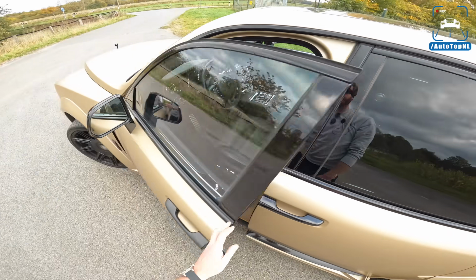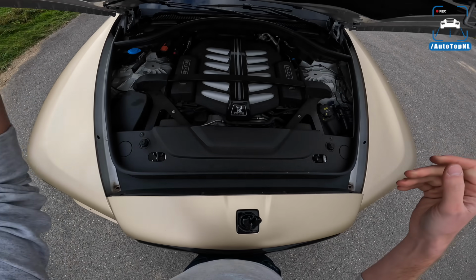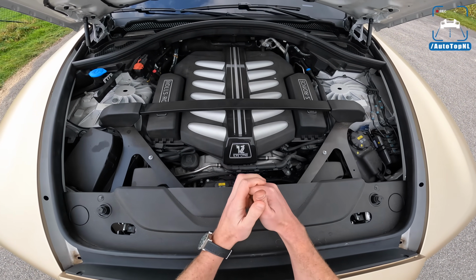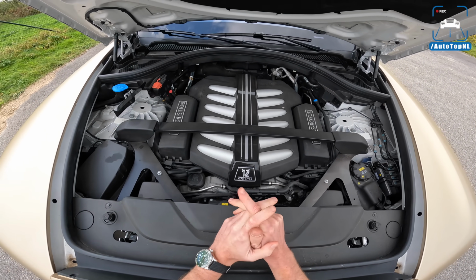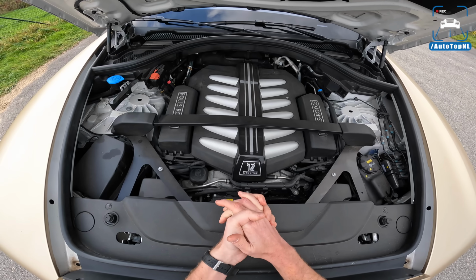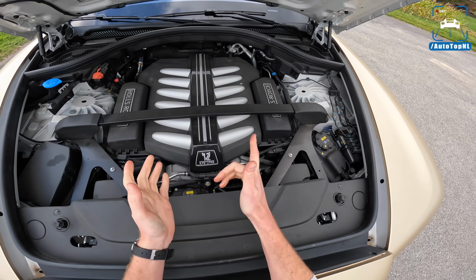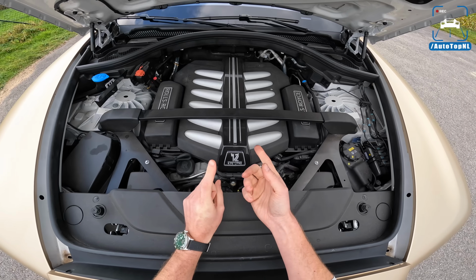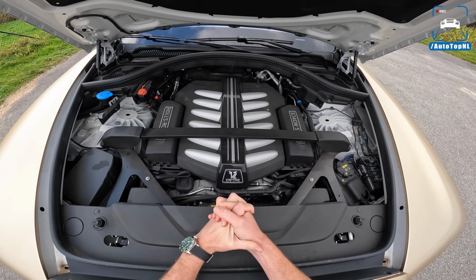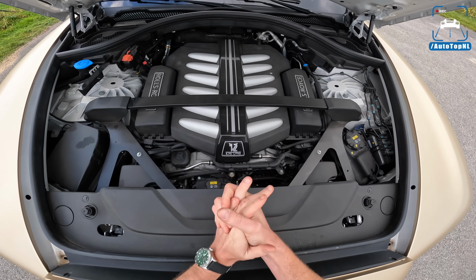Let's check out the engine. The 6.75 liter V12 bi-turbo, stock 570 horsepower, 850 newton meters of torque. This SPOFEC tune with the exhaust and everything, it's supposed to have 685 horsepower and 1010 newton meters of torque. So you get a nice little power upgrade as well.